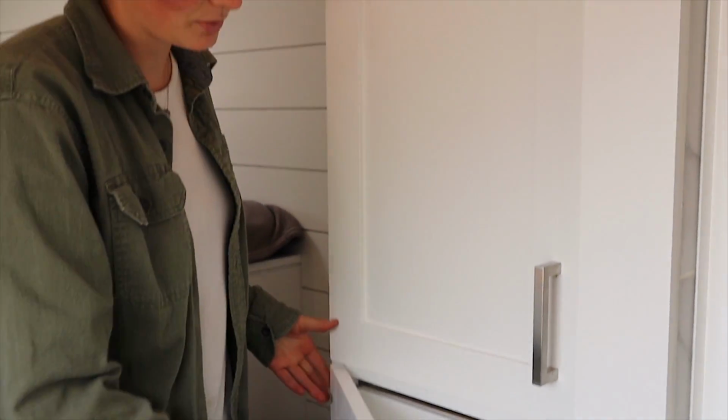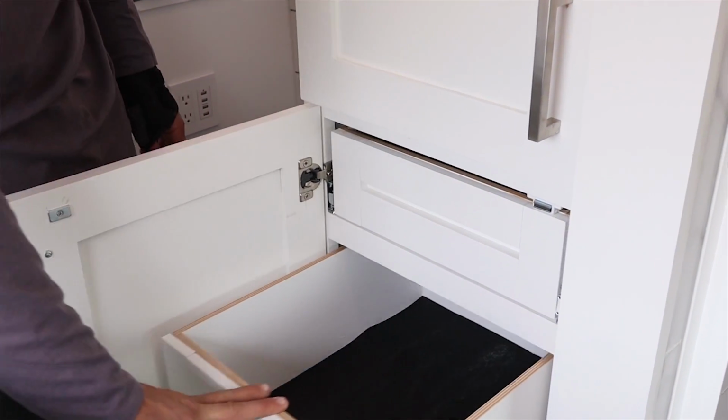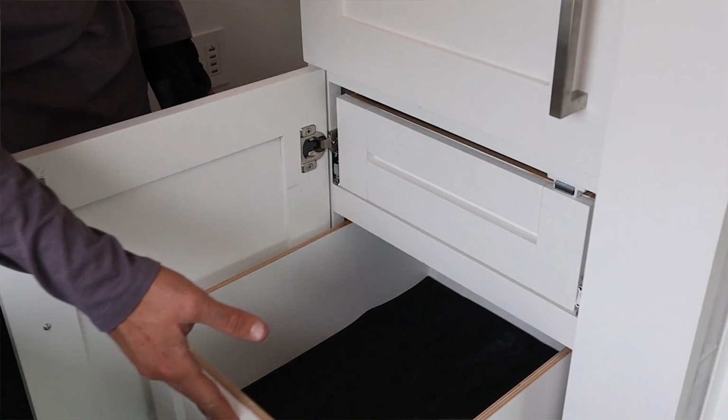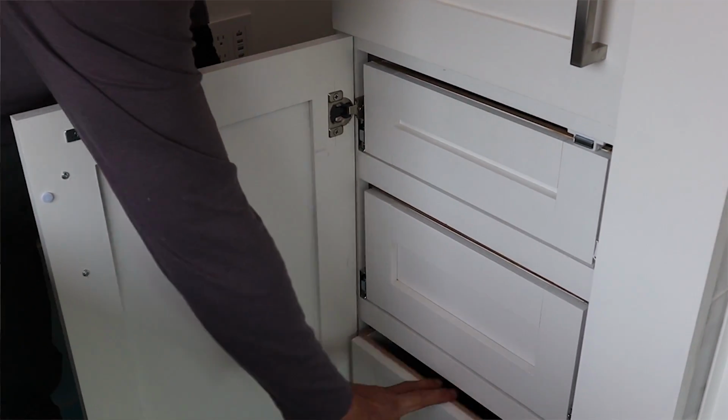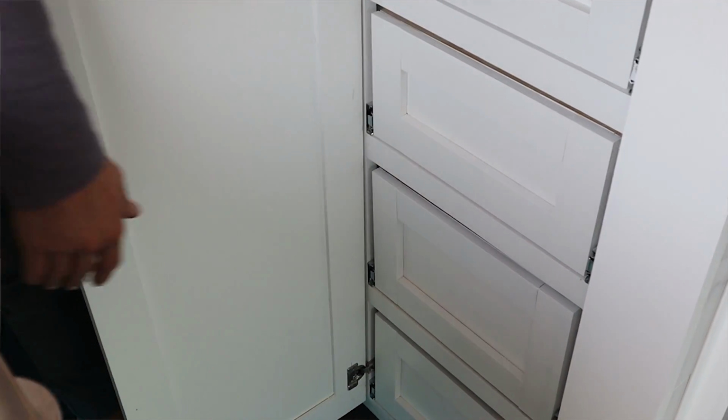Below the hanging space we have some inset drawers. Again, more storage. So these are all full extension drawers. There's some narrower ones on top, and then some nice deep drawers down here.